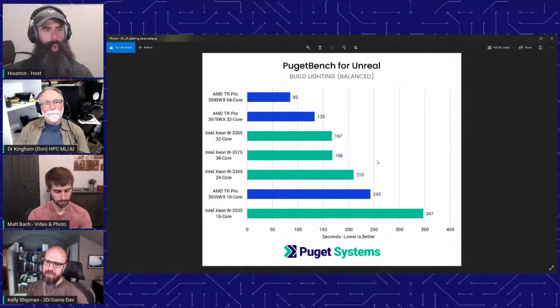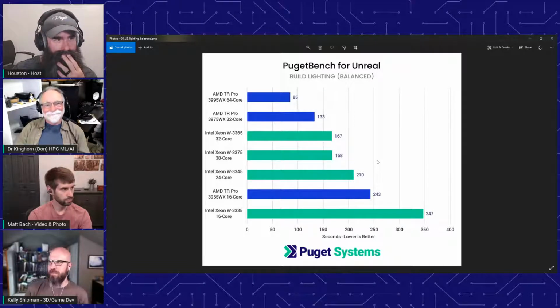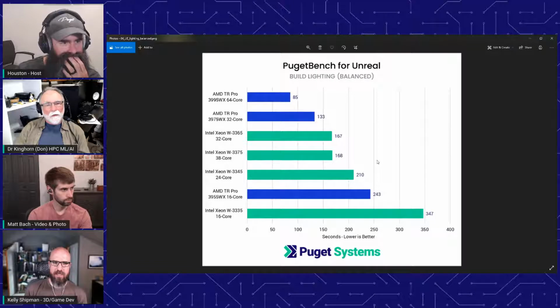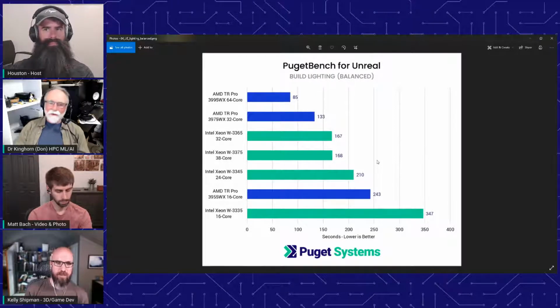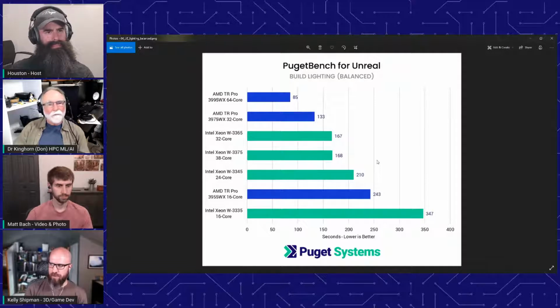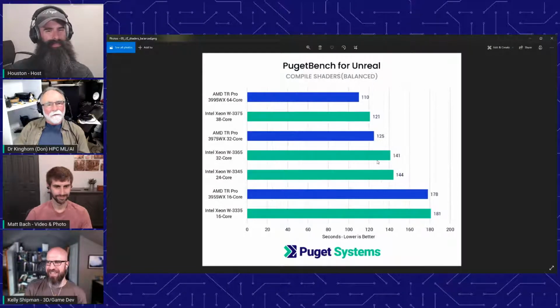All right, Unreal. This is where things get weird. For building lighting, this is one where things scale pretty reasonably. For some reason, the Xeon 16 core did terrible, just really bad. I ran this multiple times on both power profiles, and it was the same. I'm not sure why it was so bad there. And then the 38 core is about equivalent to the Xeon 32 core. So there's just not a whole lot going on there. This is just the tip of the iceberg for the 38 core in Unreal. It's going to get worse from here.